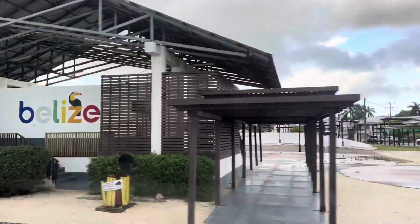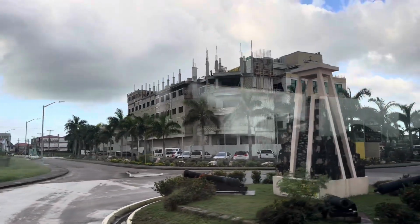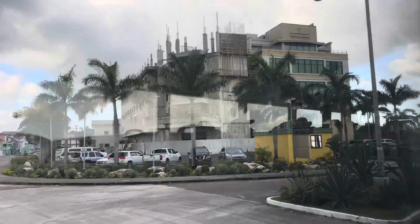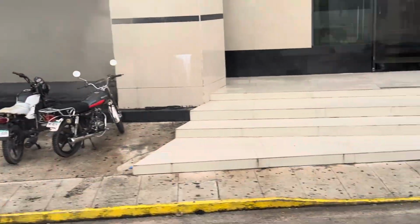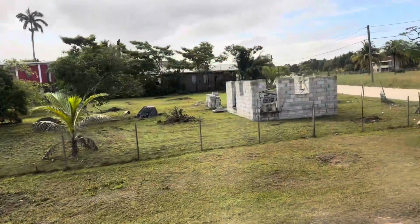I was born inside that building. That's where one of the first hospitals was in Belize City. It moved to another location in 1995. That's the Lindbergh Landing nightclub. There is a North Side, South Side.